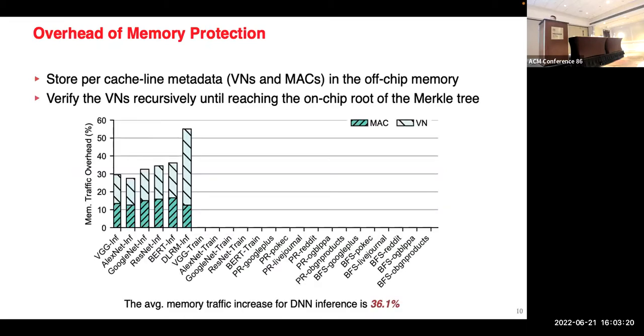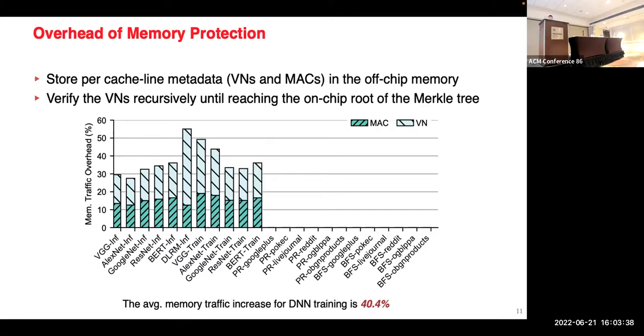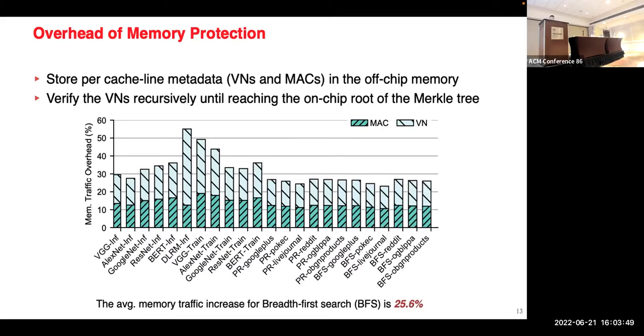Now let's take a look at some real numbers of the overhead. The x-axis is a bunch of data-intensive applications running on accelerators. The y-axis is the memory traffic increase. We found that for DNN inference, the average memory traffic increase is over 36%. For DNN training, it's over 40%, because DNN training is more data-intensive than DNN inference. And for graph algorithms such as PageRank and BFS, it is better than DNN, but still over 25%.